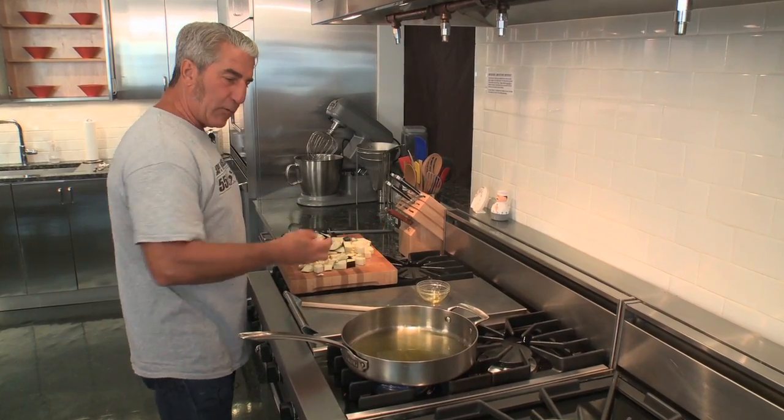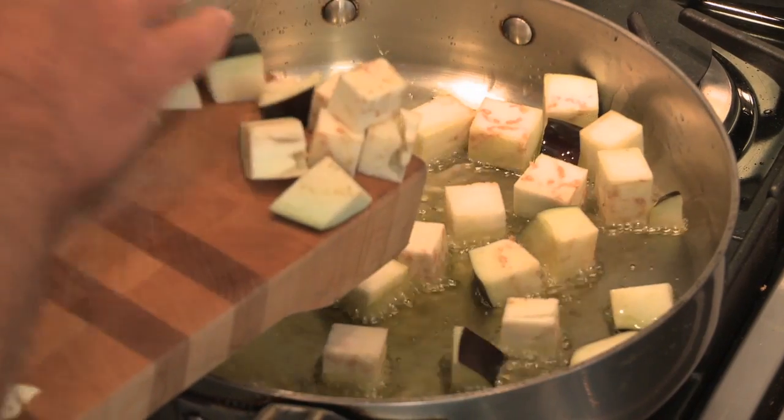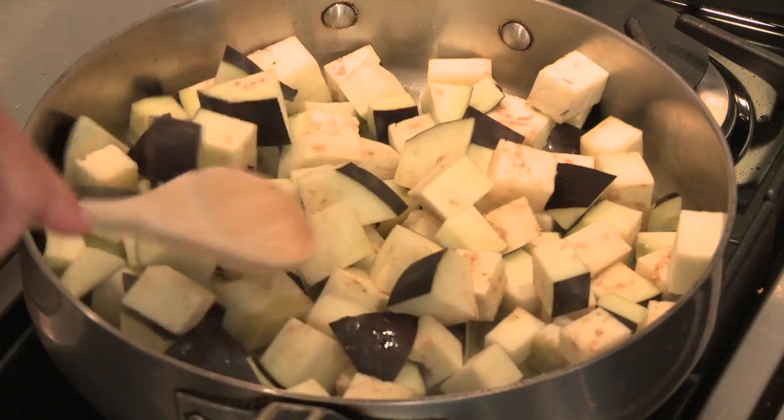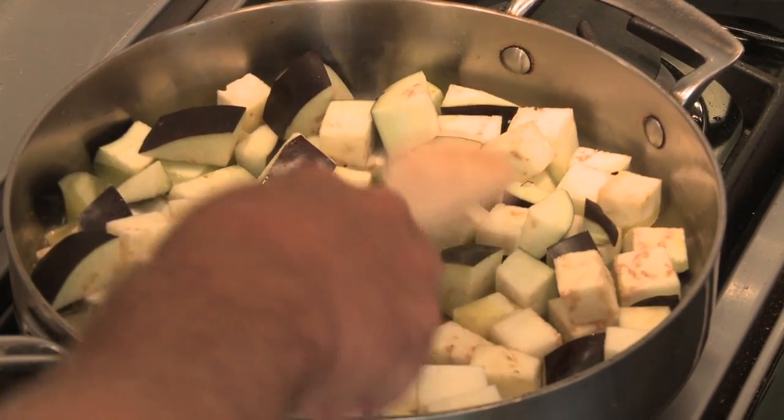We'll put the eggplant in. It should sizzle a bit, like that. In go the eggplant, and we're going to get them all over the bottom of that pan fast because they're going to suck up all that oil. We'll dice up the rest of the vegetables and get them ready.